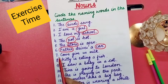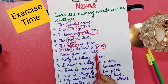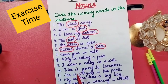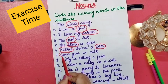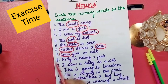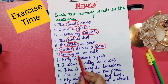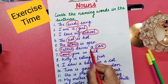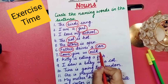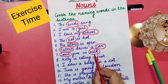Now come to the next sentence. Cows give us milk. So in this sentence, cows is a naming word. So we will circle cows. It's the name of an animal. Now in this sentence, milk is also there. So milk is a naming word. It's the name of a thing.